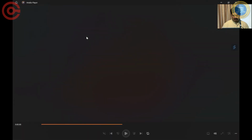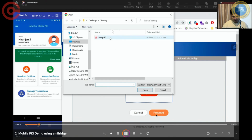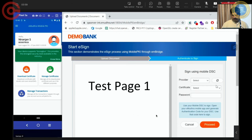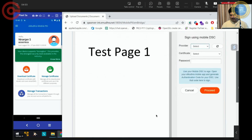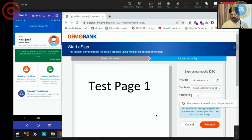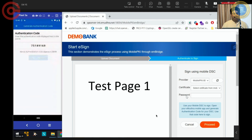So this I told you, right? We have a popular signing application, that's eMudhra. Let's do that. Here, in most of the portals, like maybe income tax you have used, they give a provider, like the token selection. Instead of selecting any other token, you can select the mobile PKI. The certificates will be listed here, so you can select the certificate in the phone, and then enter the PIN from the phone again, and that way you can sign.